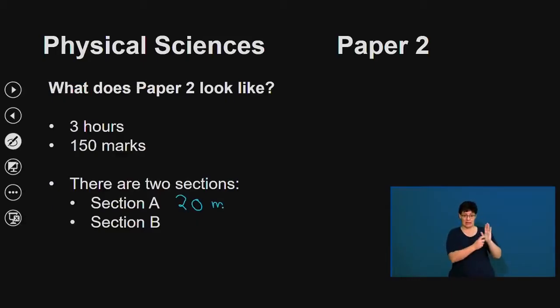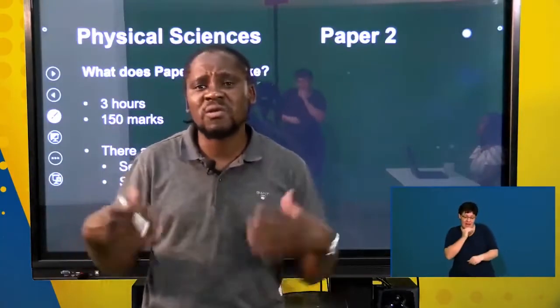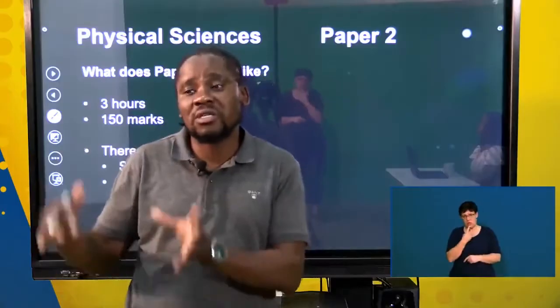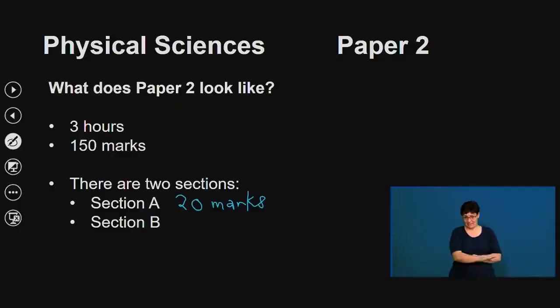The 20 marks is something you need to carefully manage, because the multiple choice covers all the sections. What that essentially means is that we need to allocate adequate time, be it at the beginning or at the end of the 3 hours, because very few questions in section B have more than 20 marks. So you need to allocate a decent amount of time for the multiple choice. And then section B is 130, so you add that and it will give you a total of 150. Section B covers all the topics.